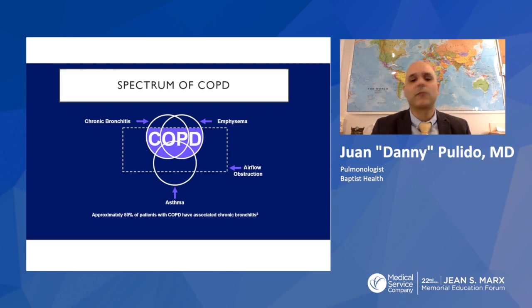Airflow obstruction can be for a variety of other reasons, such as obesity hypoventilation and obstructive sleep apnea. And then your asthmatic patients can be more of your reactive airway disorders, and your allergic patients that have intermittent degrees of obstruction depending on whatever their exposure is. So clearly, as you see, there's a multitude of overlap, and patients can progress from one diagnosis over to another over time.